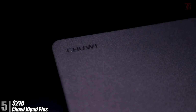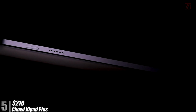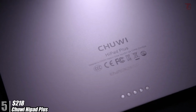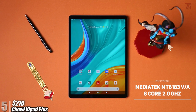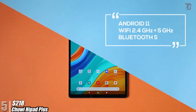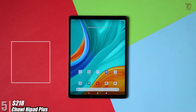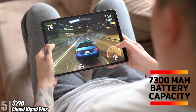CHUWI is one of the best-selling brands on Amazon, as it offers very low prices. In addition, the quality of these tablets is quite good, especially their screen panels. It's true that the hardware may not be the most current, but it's enough for most users, and in general, all those who have tried it have been satisfied, especially considering what it costs. I've noticed the design of CHUWI is quite attractive, and in a way it can be reminiscent of Apple's, which is a point in its favor.